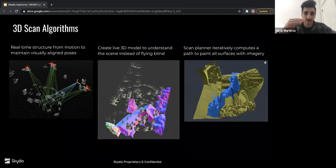And so there's a whole suite of new algorithms on top of the core navigation stack that we've built to do this. It comes down to that it's not just a locally consistent state estimate and map for obstacle avoidance, but a globally consistent map for doing structure from motion. When you are running 3D scan on one of our drones, even across multiple flights, there's no trajectory drift. We're matching back to the very first images that we took and aligning everything in a large pose graph. So basically doing real-time structure from motion.